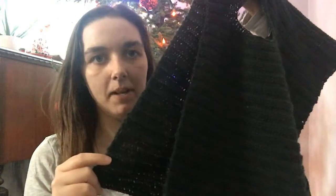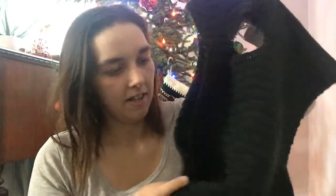I will be making a button band for the dog. I do have to get some buttons. I'm thinking I want plain black buttons. I've looked, I don't have any that are the right size or the right color or the right style to go with this coat. So I'm hoping they have something in town so I can finish this off within the next week or so.